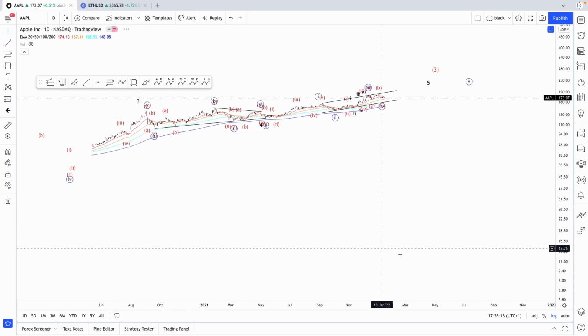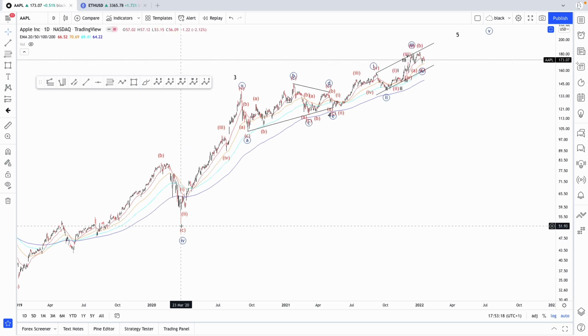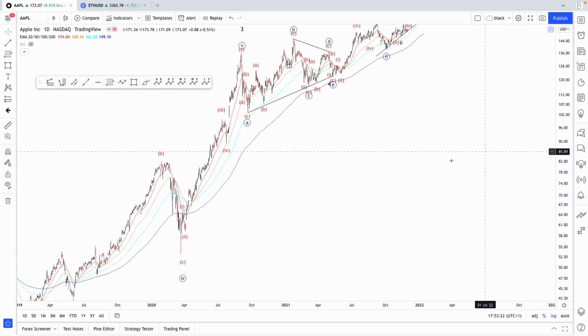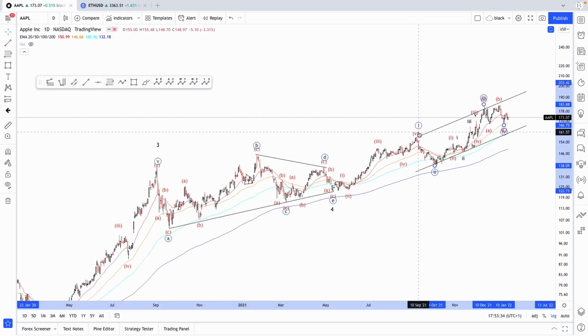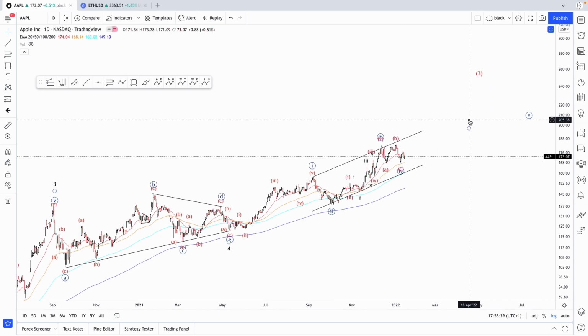Let's go on together. So on the daily, let's just focus from the covid lows, 1, 2, 3, 4, 5 for wave 3, and then let's just zoom in here. We've had this potential consolidation, which appears to be an Elliott triangle, which ended right here, and then 1, 2, 3, sideways 4, up for wave 5. So that could have been a top. That could have been this wave 5 completed.